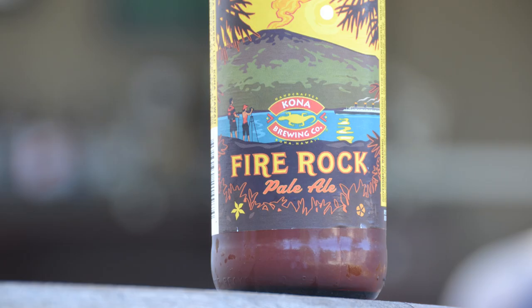Our final, the Kona trifecta, the Kona Fire Rock Pale Ale. This is one of the first ones that they debuted in '95 when Kona Brewing started out. It's an ale, should be pretty straightforward.